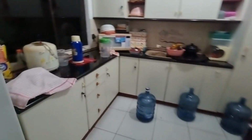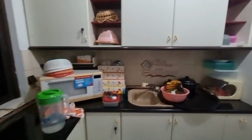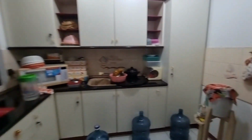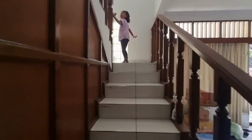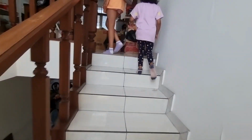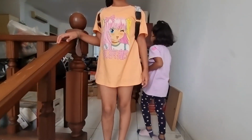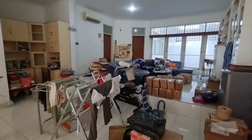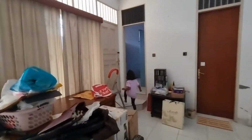Let's see if I can turn on the light. So this is the kitchen. It's not that big. It's not too bad. So this is the second floor, upstairs. It's really messy at the moment because my parents are selling the house, because they don't live here anyway. They live in Melbourne now.